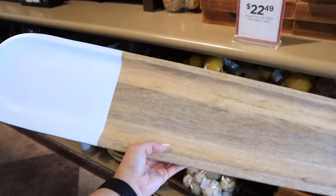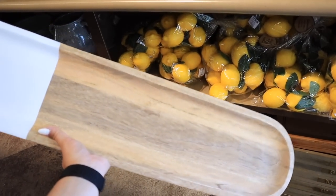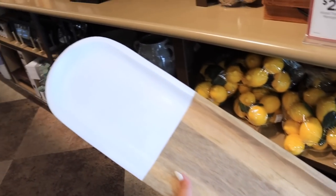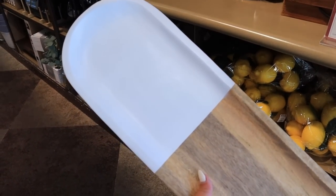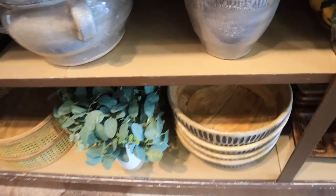This would be a really, really pretty charcuterie board. It is $40, but you could do all the meats and cheeses up on this side, and then maybe the jams and stuff on this side, little pickles, accompaniments. You could kind of spread it out like that.